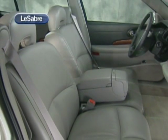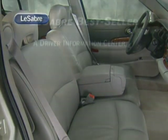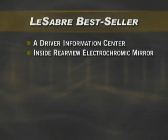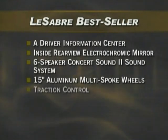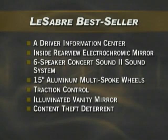The bestseller package provides an exceptionally well-equipped vehicle that comes standard with Driver Information Center, inside rear-view electrochromic mirror, 6-speaker Concert Sound 2 sound system, 15-inch aluminum multi-spoke wheels, traction control, illuminated vanity mirror, and content theft deterrent.